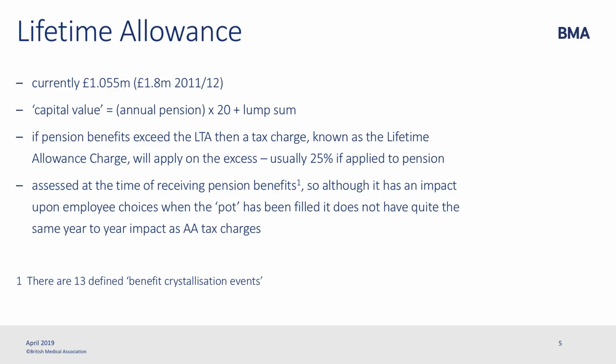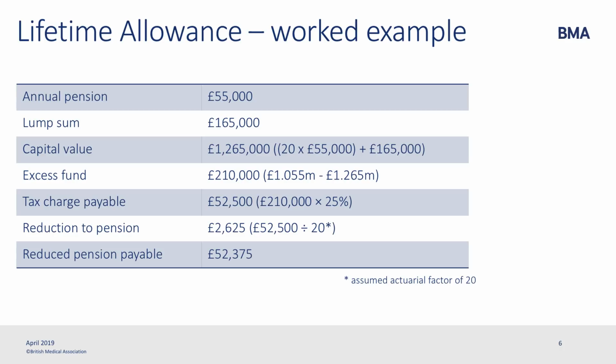The tax charge is generally assessed at the time of receiving pension benefits, so has less impact from year to year. Here's a worked example based around the 1995 section for ease of calculation. We have an annual pension of £55,000 and a lump sum of 3 times that. This gives us a capital value of just under £1.3 million.